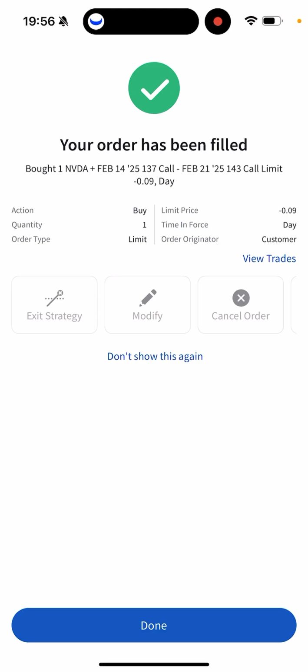Okay, so now we've been filled. I didn't get filled at the 10, I think it was like 10 to 13 when we were looking at it before. I got filled at $9 net credit, or 9 cents per. So because I've got one contract which holds 100 shares, that is $9 of net credit.